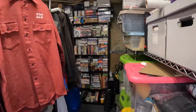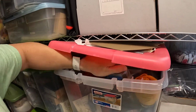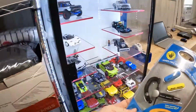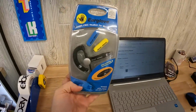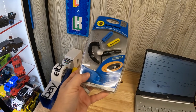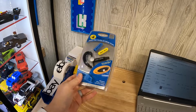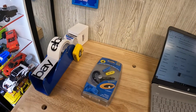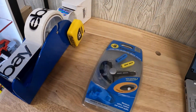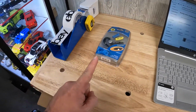Well, I just got off work. It's still Monday, and I sold one item. It's the only thing I've sold on eBay today, but it keeps my October streak going. It's in this pink tub, and it is a Body Glove ear glove, I guess, headset. Nothing fancy necessarily here. But I picked this up at a yard sale for maybe $1, maybe less, and it sold for $5.99. Nothing huge, but it's not a zero. So that is going to be everything for Monday.